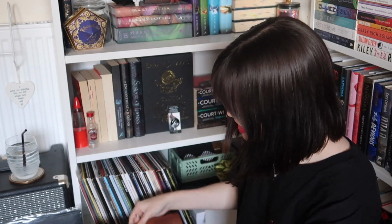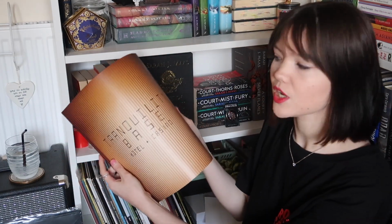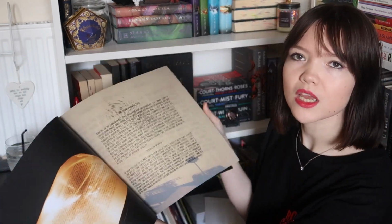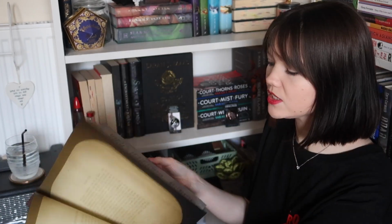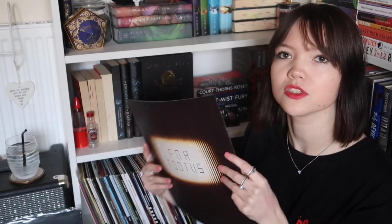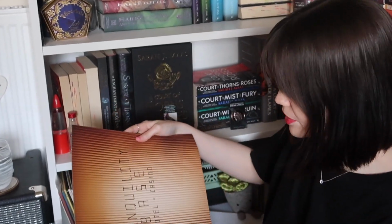And then it also came with a booklet which has these really cool papery pages. Stunning photo in the middle. They released an official poster at the same time, and I have purchased that, and it shall be going above my bed. I love these guys so much. You have no idea.